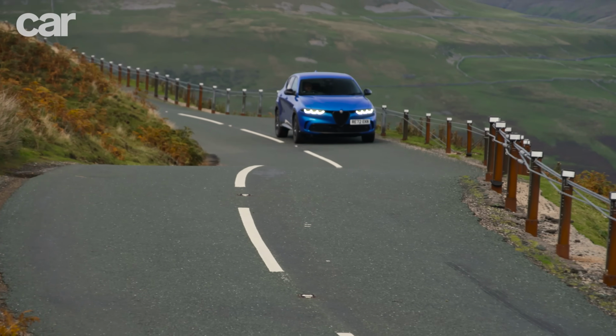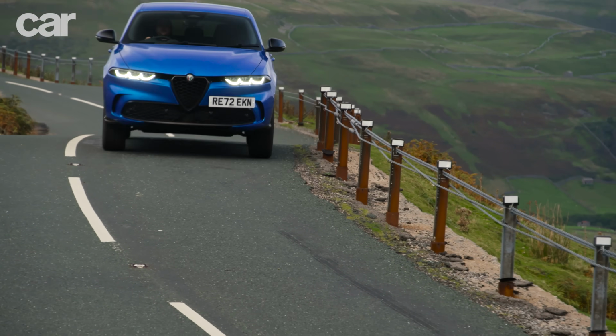And these are early UK cars, they're launch cars, so a software update I'm sure could probably improve it, but for the moment you will find rivals, hybrid rivals, that have a smoother overall power delivery, especially at low speeds and especially when it's in efficiency mode.